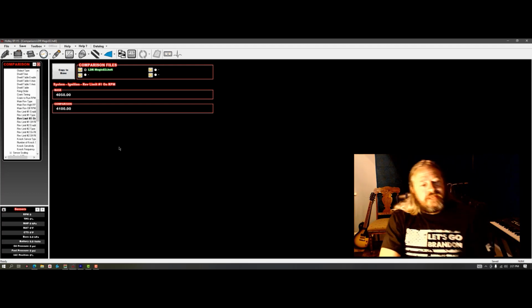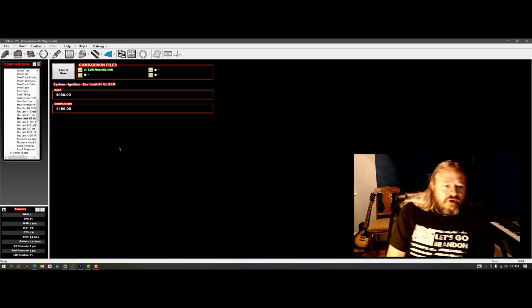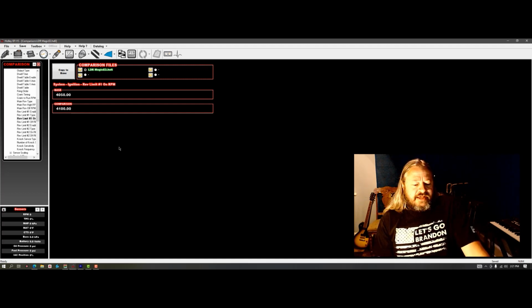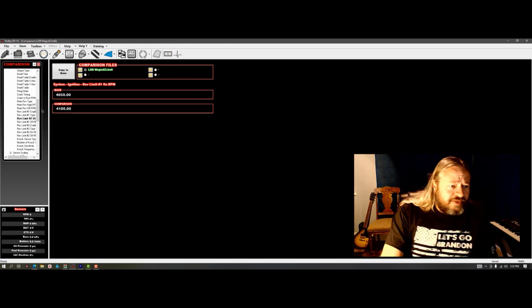Okay, I changed the launch RPM from 4,050 to 4,100. This does two things. One, it kind of heats the tune up a little bit. The same amount of boost at 4,100 is more air than at 4,050 if you look at your fuel flow numbers, right? If you have 10 pounds of boost at 3,500, that's less air than if you have 10 pounds of boost at 4,500, for obvious reasons. So we're picking things up a little bit.